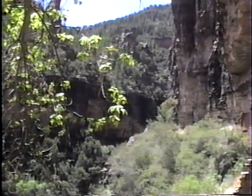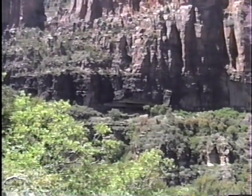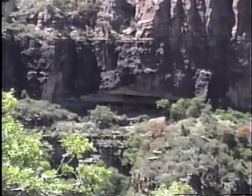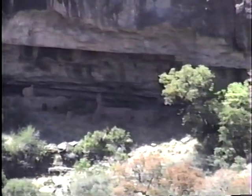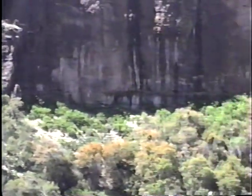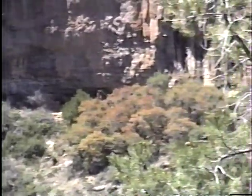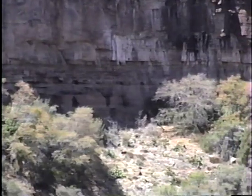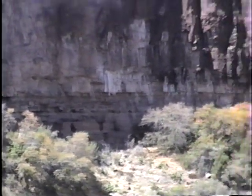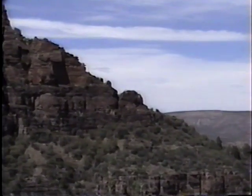And here's the upper end of the canyon. Way out of Pueblo Canyon. This is looking up the canyon above the waterfall. You can see the first ruin right here. The second ruin. And behind this tree, the third ruin. The window rock right up here.